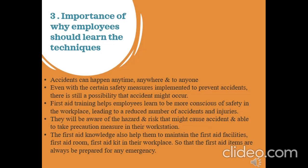Number 3. Importance of why employees should learn the technique. Accidents can happen anytime, anywhere, and to anyone. Even with the certain safety measures implemented to prevent accidents, there is still a possibility that an accident might occur. First aid training helps employees learn to be more conscious of safety in the workplace, leading to a reduced number of accidents and injuries. They will have to be aware of the hazard and the risks that might cause accident and able to take precaution measures in their workstation.